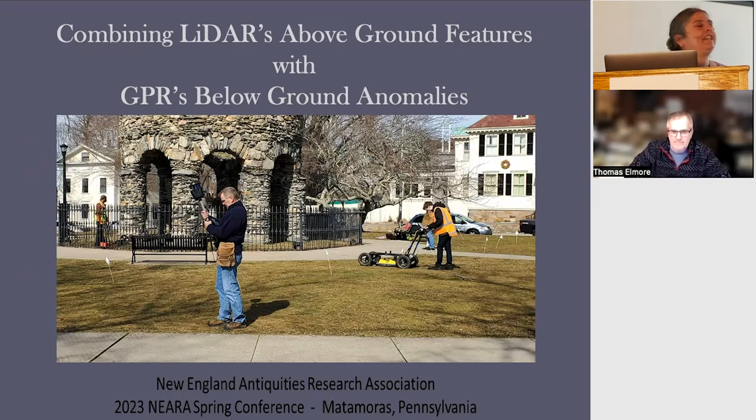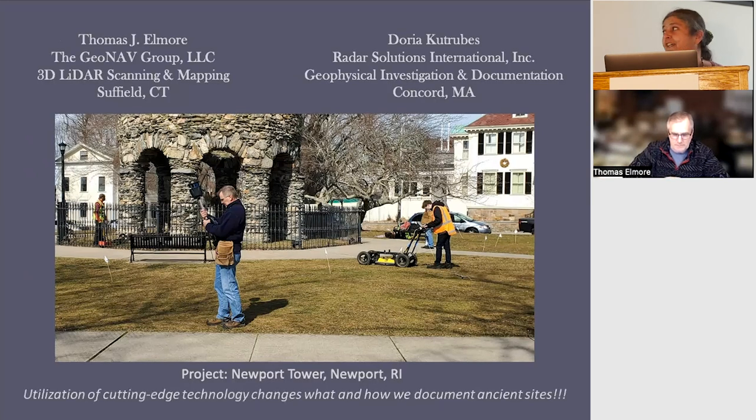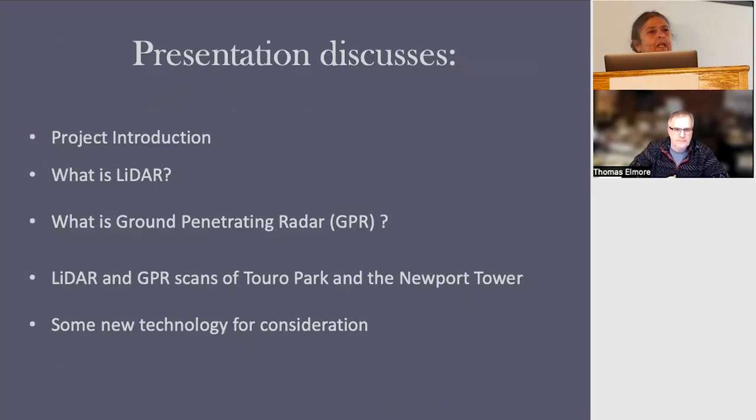So the talk is about just that, combining what's above the ground with what's below the ground. Tom is the gentleman over there, and I am Doria Kutrubes, as you already know. We're going to go into what LiDAR is and what it does, and then a little bit into GPR. That's the bad news because when Tom couldn't present it here in person, he said, you've got to talk a little bit about GPR since you're here.